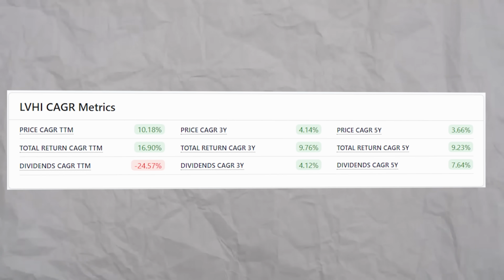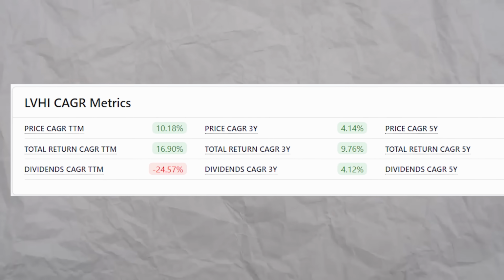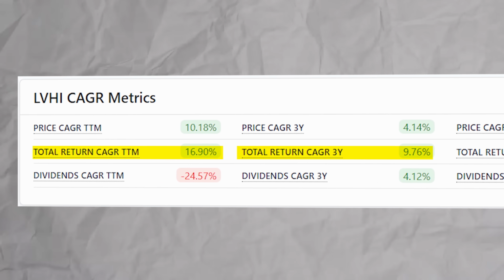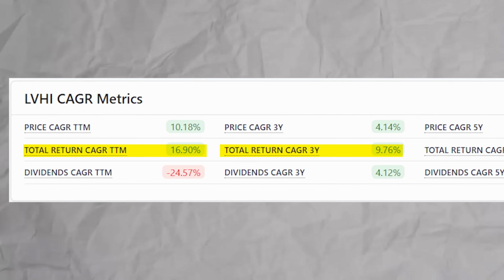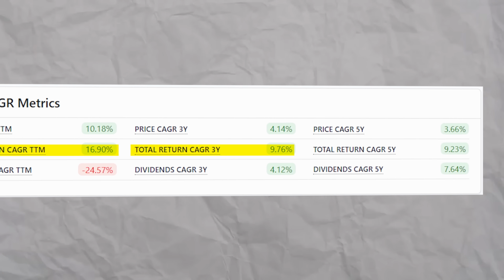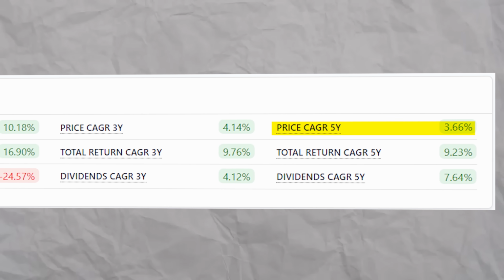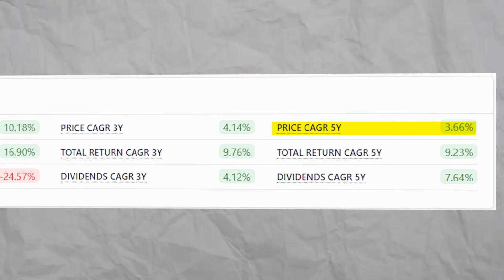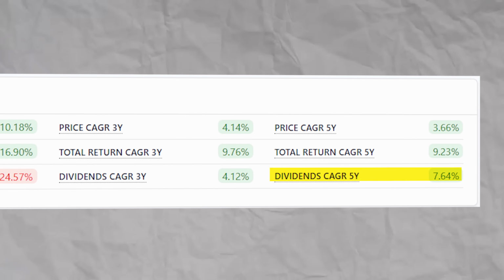When we look at the performance of LVHI, the trailing 12, 3-year, and the 5-year compounded annual growth rates are over 16 and 9% respectively. And given its healthy dividend over 6%, I always want to see the price CAGR, like the one at the 5-year, being positive and over 3%. That means that the fund price isn't losing value. And I also like seeing that the dividend CAGR over 5 years is positive and growing.